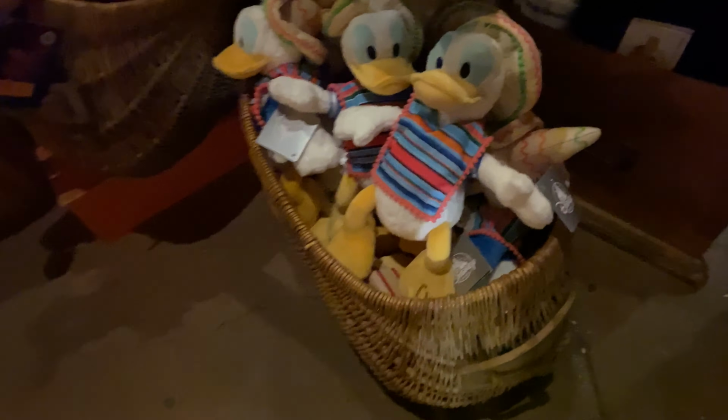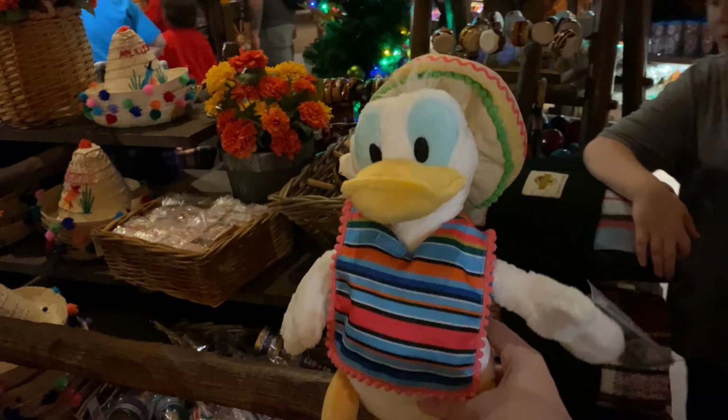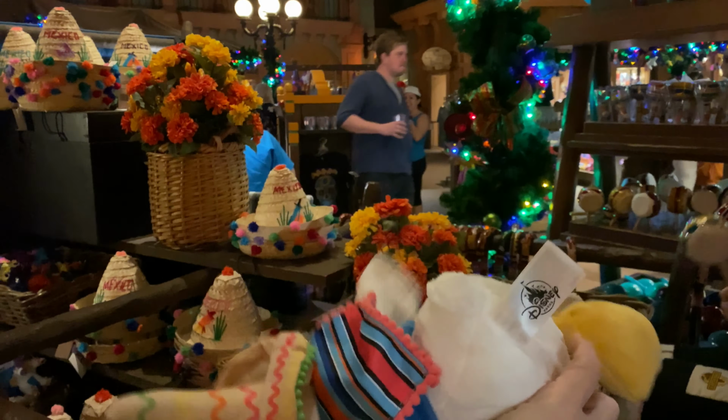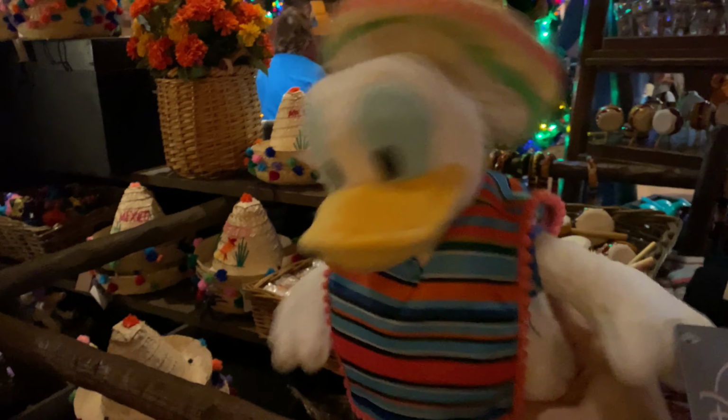Which one is it? He's holding that one right there? Yeah. Look, I just found Mexico Donald. How cute is he? Oh, I never saw the Mexico Donald before. Adorable. We love meeting him, that's for sure.